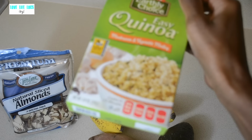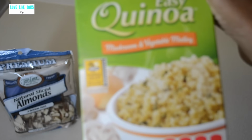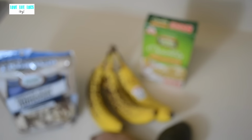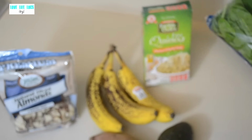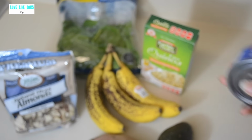Quinoa is a whole grain, a good source of protein. I can make a quinoa bowl, eat it with my salmon, eat it with mixed vegetables. Spinach is a good source of iron, zinc, vitamin A, vitamin C, vitamin E. I can put the spinach in my smoothies, eat as a side with my main entree.